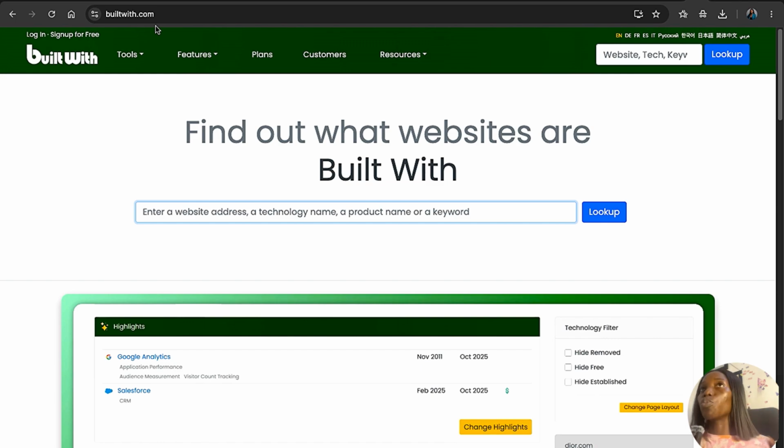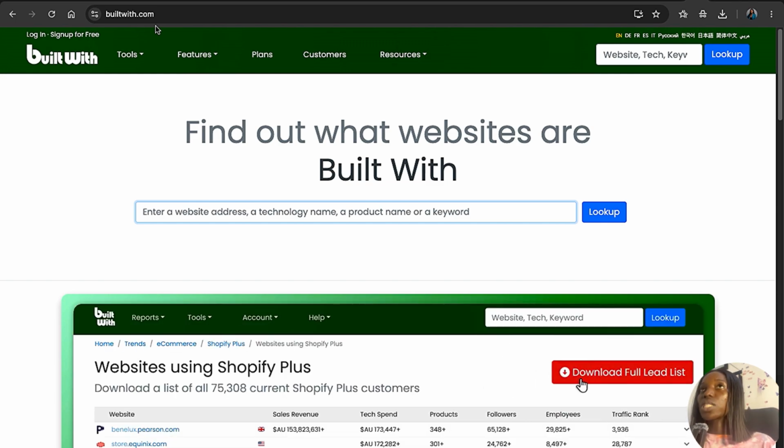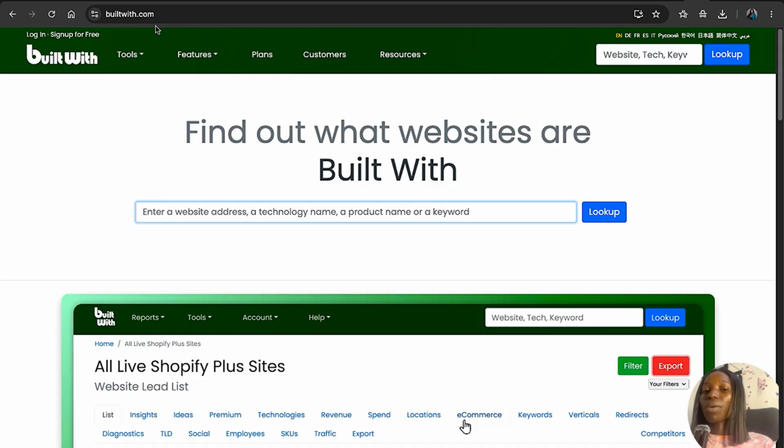When it comes to cold pitching, it requires research. So it means that you may not even know the brands that exist. It's just like when I say, okay, go to LinkedIn and type founders or type startup founders or something. You're going to see founders with business names that you've never seen before.